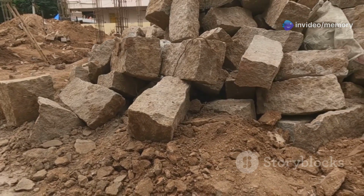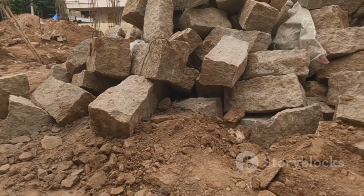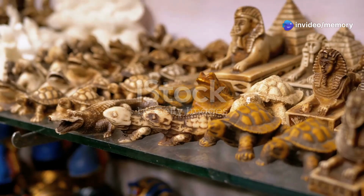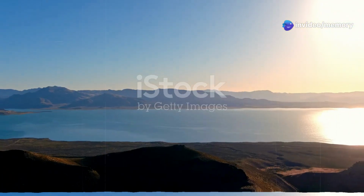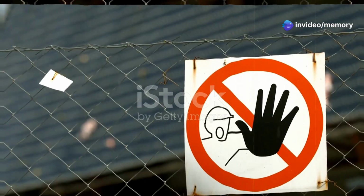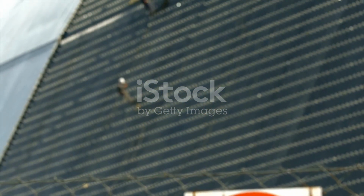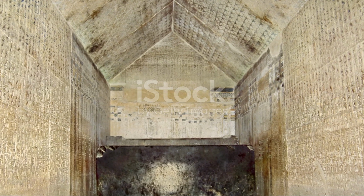Constructed from over 2 million stone blocks, each weighing several tons, the pyramid's precise alignment with the cardinal points reflects a deep understanding of astronomy and mathematics. It is a marvel of human achievement, embodying the Egyptians' commitment to the afterlife. Beyond their architectural brilliance, the pyramids were repositories of rich cultural and religious significance.